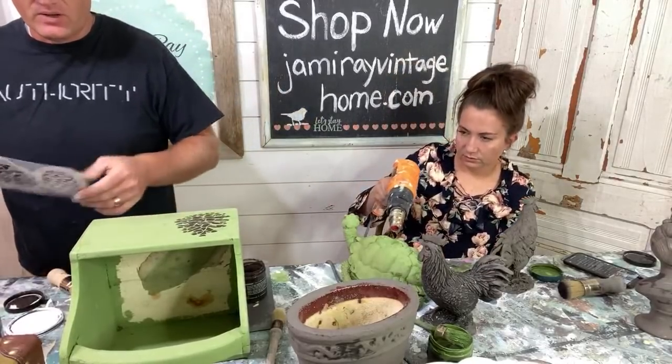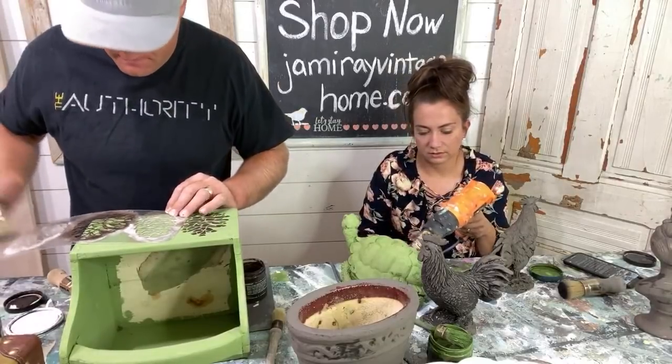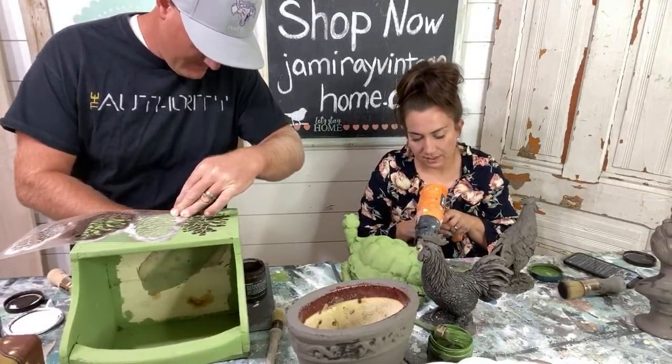I flipped my stencil over to go a different direction, and I think I got a little dirtiness. It's alright. It's just paint. We can fix it.